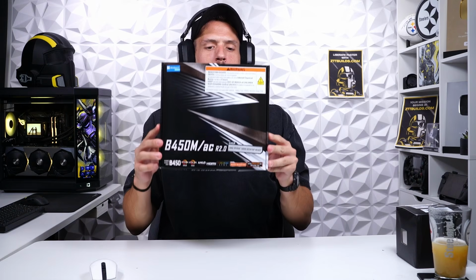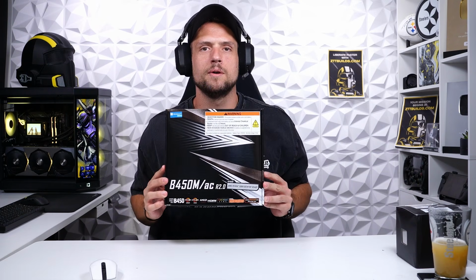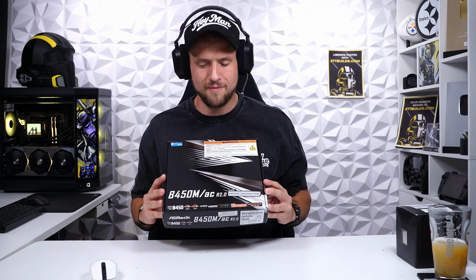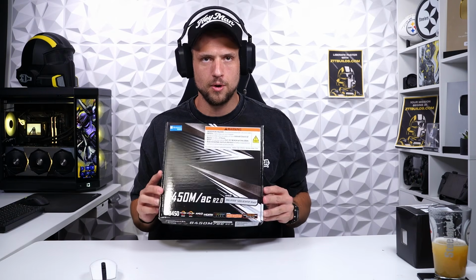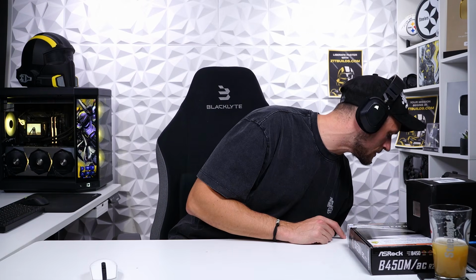Pairing with that, we have our motherboard, the also tried and tested ASRock B450M AC R2.0. This is a very standard micro ATX motherboard. It's got built-in Wi-Fi. Costs like 70, 75 bucks or something. Can't go wrong with it. We've easily purchased hundreds of those here at ZTT.